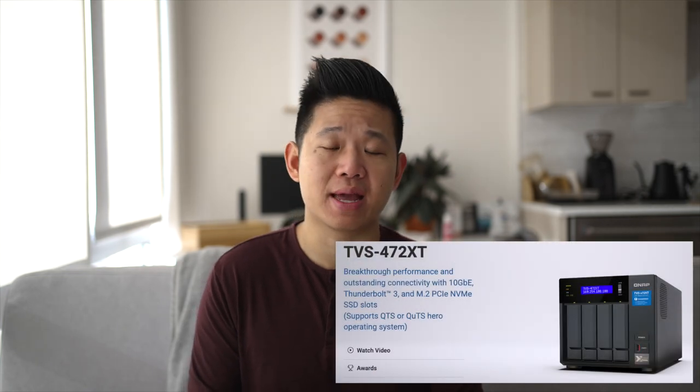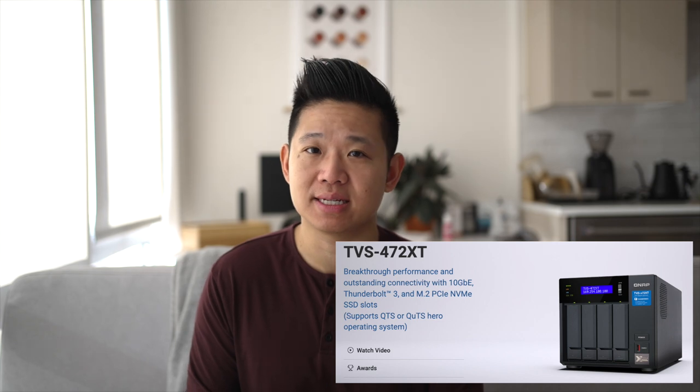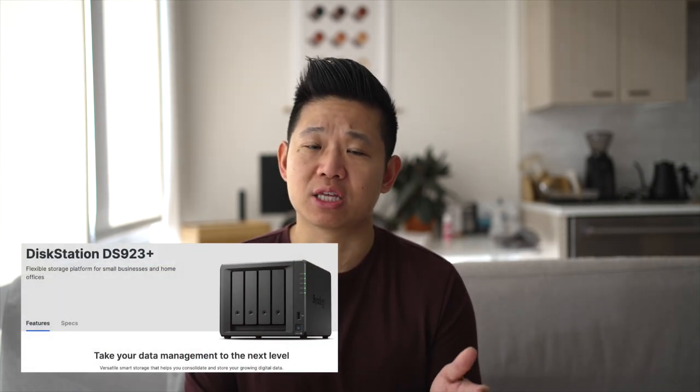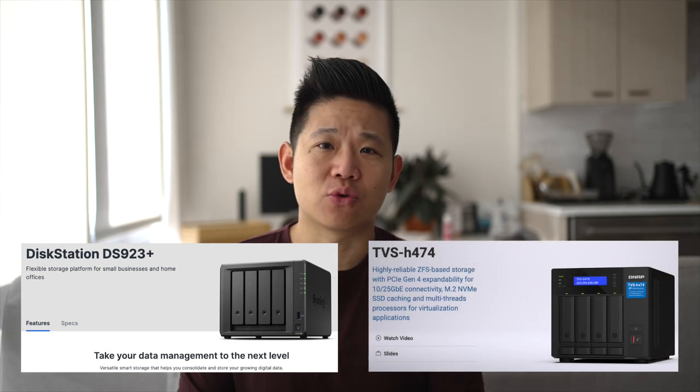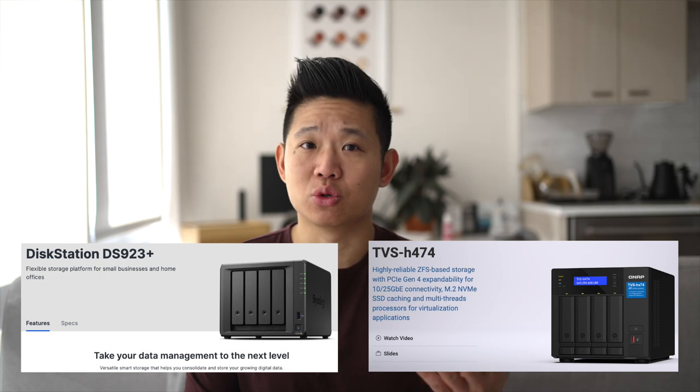So after factoring in many different decisions, I ultimately went with the QNAP 4-bay TVS-472XT that was released in 2018. Close runner-ups were the Synology 4-bay DS923 Plus and the QNAP TVS-474, both of which were released in late 2022 with the newest tech. All right, so now you have an idea of my requirements and what I ultimately chose. Let me jump into my rationale for why I made this choice.